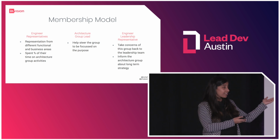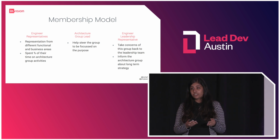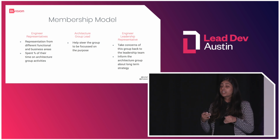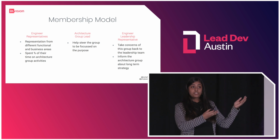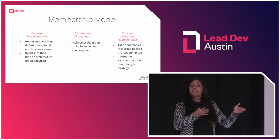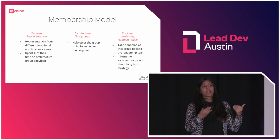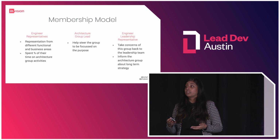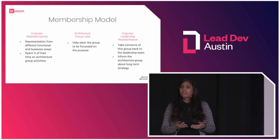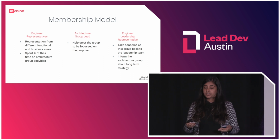We had an engineering leader representative, which is Johnny here. He's the director of engineering. And it was really good having him amongst us engineers because he was our eyes and ears, taking our concerns back to the leadership to make sure that these concerns were actually addressed as roadmap items. He also brought back to us the vision and strategy and the company and product goals the engineering leaders were discussing, so that we were not flying blind and building an idealistic architecture or standards.